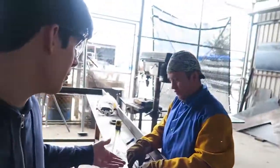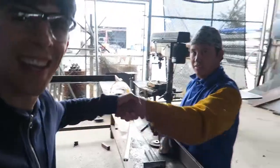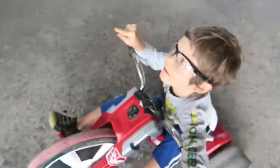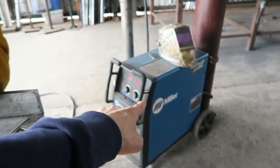We have Alex here. This is me, amigo. I used to work with him for a long time. He is gonna weld all this stuff together for us. We have this angle iron here, this channel, these bands here. And that, yes, Axel's right. And that's the welder. All right, we're gonna watch him weld it together, okay?